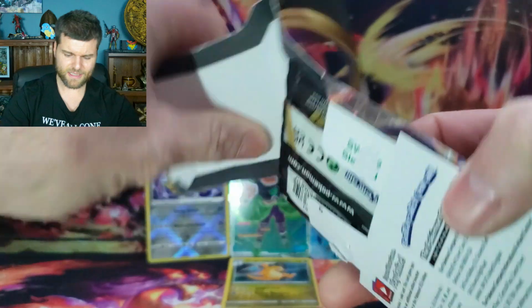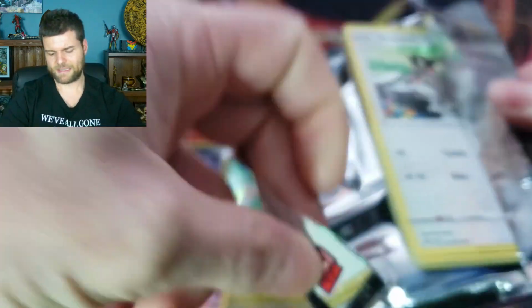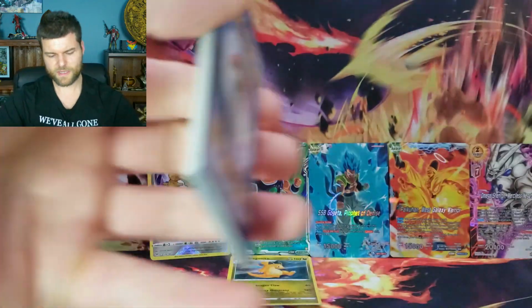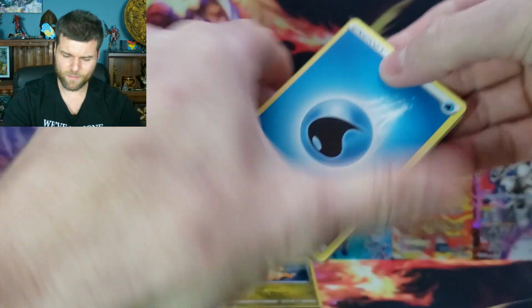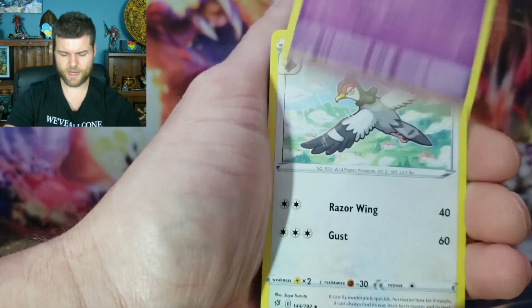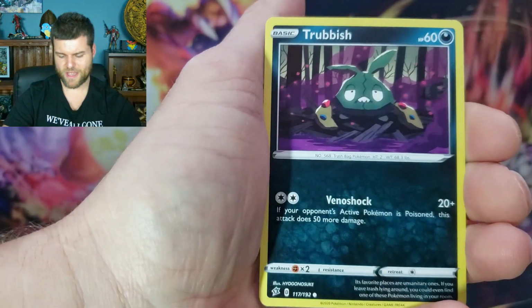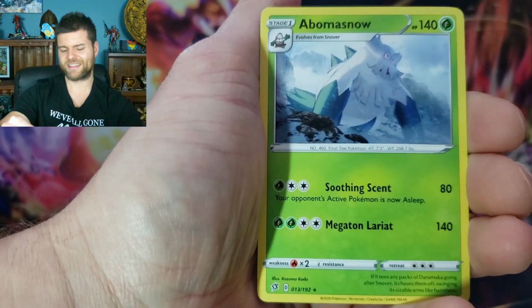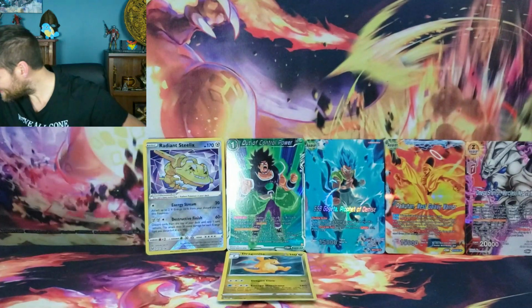Rebel Clash. Let's look for Boss's Orders. Actually, I haven't opened up Rebel Clash in a while. Here's your code. Let's see. 1, 2, 3, 4. Here we go. Boss's Orders full art coming right up. Let's make it happen. Energy. Luxio. Snover. Natu. Trubbish. Reverse Holo Snover. Non-holo Abomasnow. Pokemon, what are you doing to me?